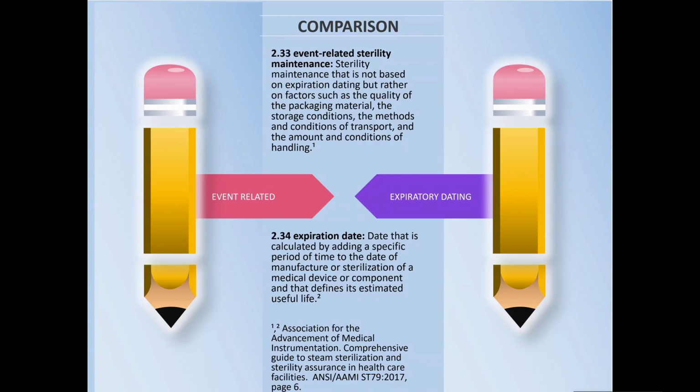What's really important to note, though, is that over 95% of the country uses event-related practices. Why is that? Well, there's a couple good reasons. Number one, it eliminates constant checking of dates. I can tell you as an OR nurse, many weekends did I have to go through cabinets on my hands and knees because the organization where I was said that if you steam sterilize something, it was only good for 30 days. So the weekend help got to go through all of the packaging, peel packs, wrap.